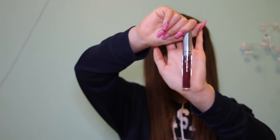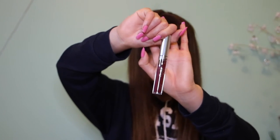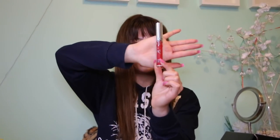Okay, so we got more lipsticks. I love her lipsticks, oh my gosh. So she made more holiday edition glosses. I'm so excited to try these because they are adorable. This one is called Jolly. I'm so excited to try that. Called Naughty. Naughty is a really bright red gloss. So excited to try that.